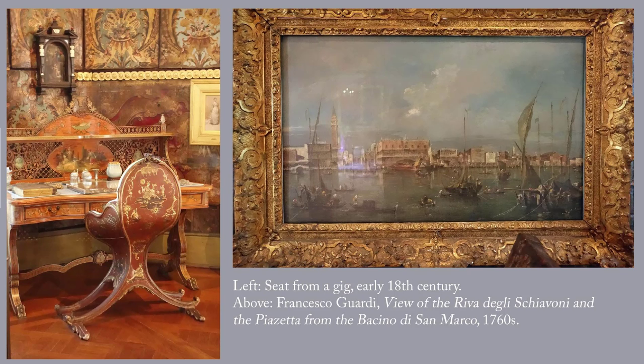Next up, on the left, is a seat from an early 18th century gig, a two-wheeled carriage that was designed to carry only one person. The Asian figures set up against a deep red ground are typical of Venetian furniture that was imitating Chinese lacquer work. After a stroke paralyzed her in 1919, Isabella was carried around her museum in this chair.